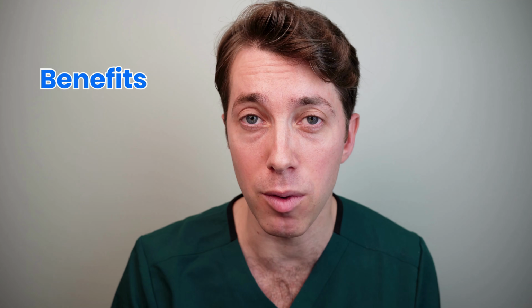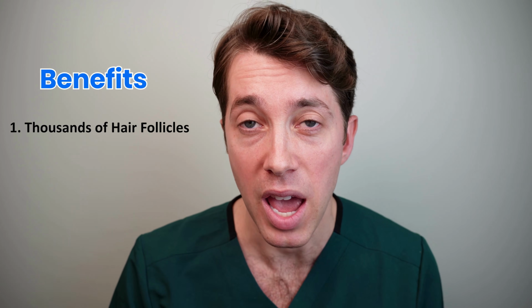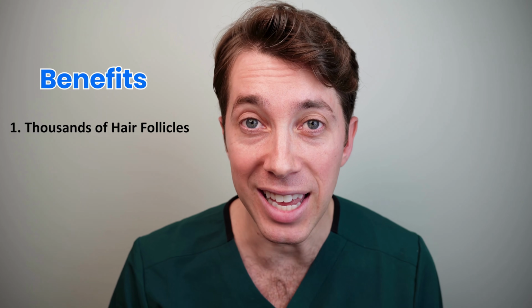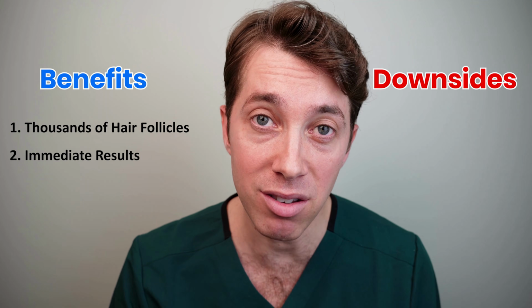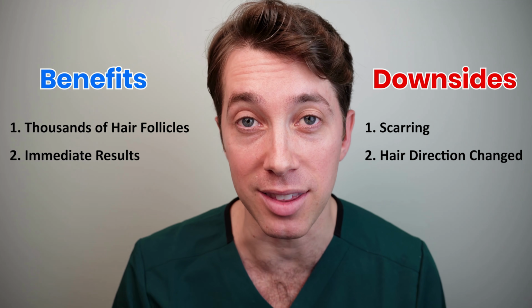Now, the benefits of a rotational flap are that you can move thousands of hair follicles in one fell swoop, and you can get instantaneous results. The downside is you can get scarring, which is exactly what I think he's experienced at this stage.